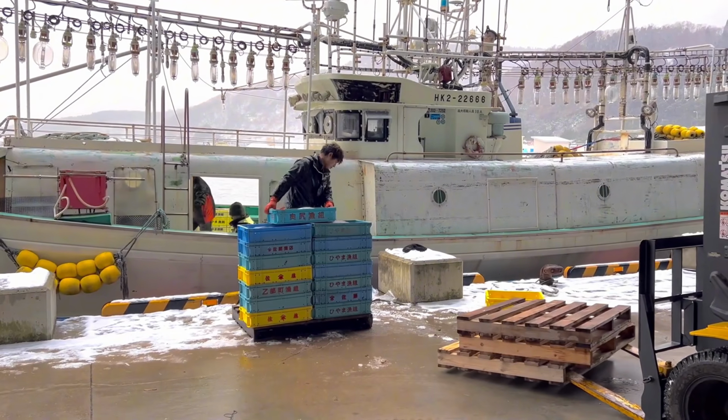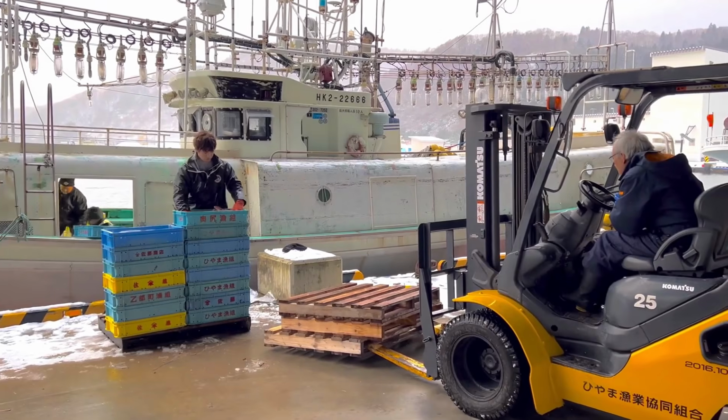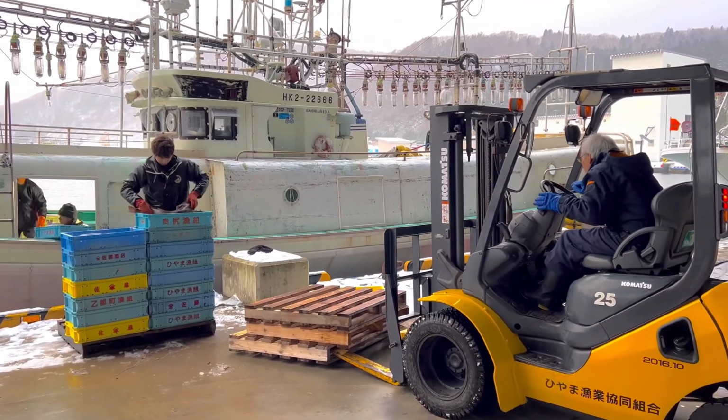Links between fishermen and processing companies. In Japan, there is close coordination between fishermen and seafood processing companies.